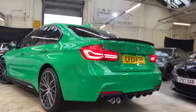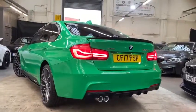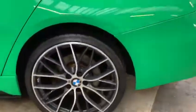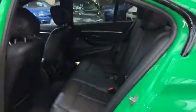The paintwork alone on this one was about £3,500 to have done from BMW, so it's a very, very rare option. There's currently only one other BMW painted in this colour in the country at the moment, and that is a 4 Series Grand Coupe. So for that nice bit of extra individuality, it's certainly the one to go for.